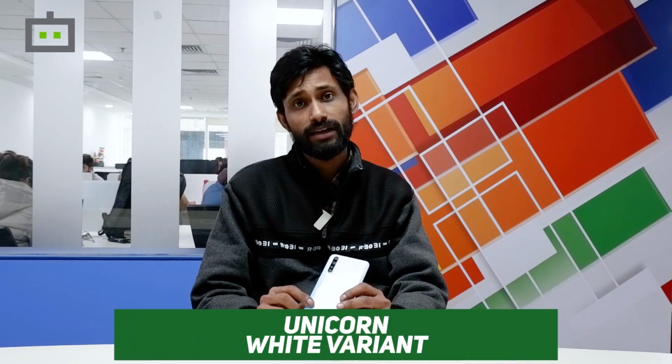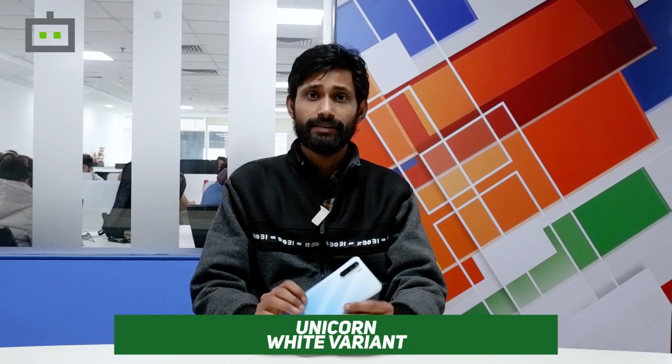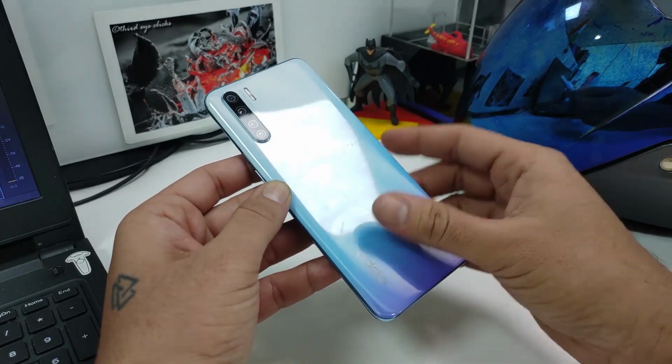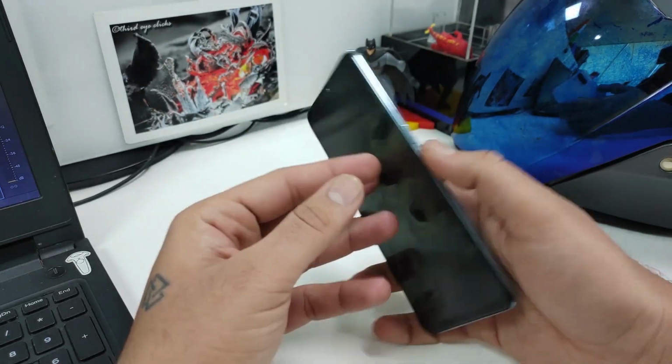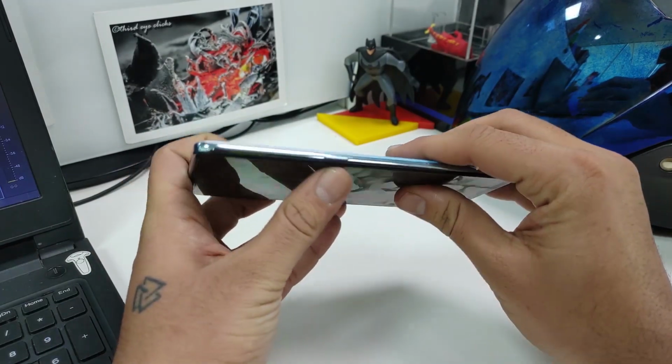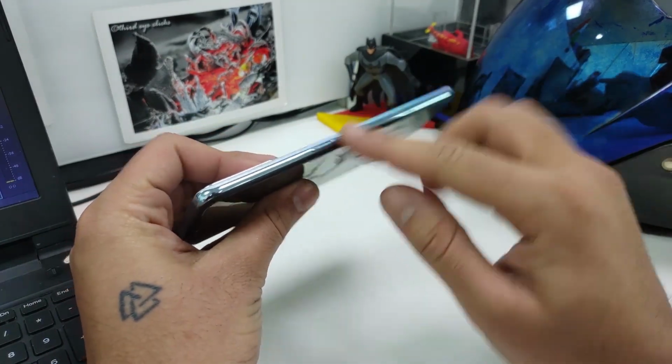The Oppo F15 we received is the unicorn white color variant. The rear panel is glossy like most of the handsets in the market nowadays and reflects a pattern with the light rays falling on it. This makes the device look appealing. Besides, the sleek and lightweight form factor gives a premium feel to hold. The ports and keys are also neatly placed, making it easier to access them at any given point of time.